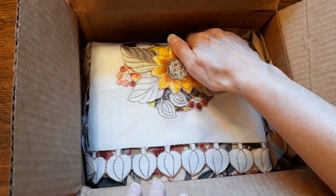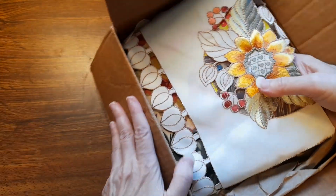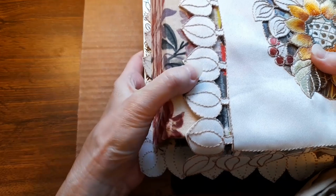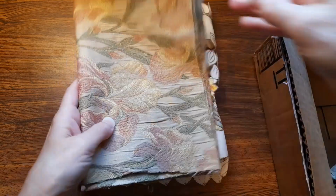I'll just take everything out. It's super heavy, this box. So you know there's lots of good stuff in there. And she did a great job packaging it as well. Nothing was moving. Whoop.